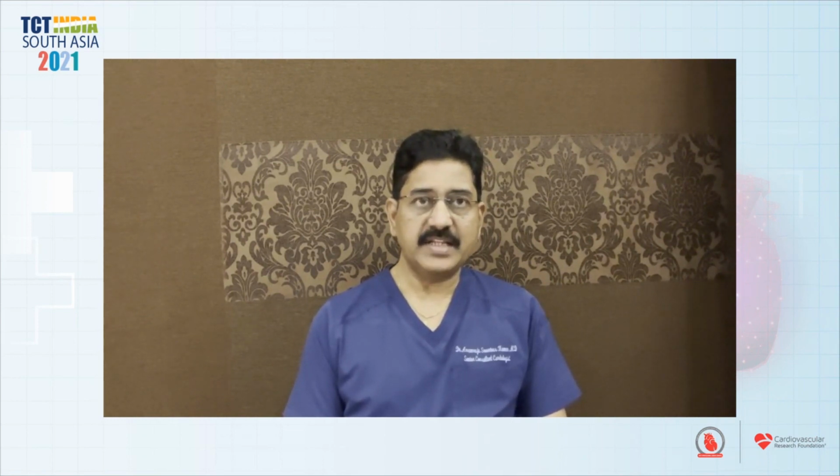Then later, they also showed the percutaneous closure of the femoral artery site, which we regularly do with the same Perclose system. And finally, what he highlighted was each of us should become comfortable with one of the valve systems and keep doing more cases, and then 80% of the times we would be able to get away.